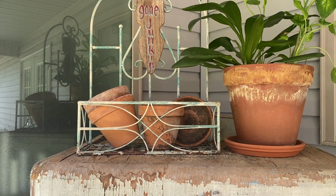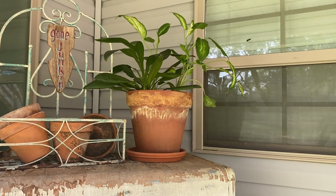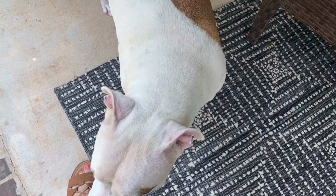And in that, I just have tucked in a couple of old terracotta pots. And next to that, I have this really big old terracotta pot with some more plants coming out. So not a whole lot going on. I told y'all we weren't master gardeners.